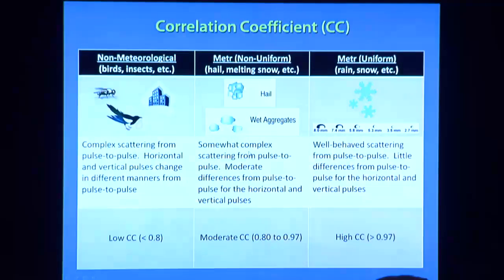And that's the thing with correlation coefficients. You're either going to have a value from 0 to 1. And the closer you are to 1, the more well-behaved the pulses are. And so with pure rain, pure snow, you're going to have correlation coefficients that are very close to 1.